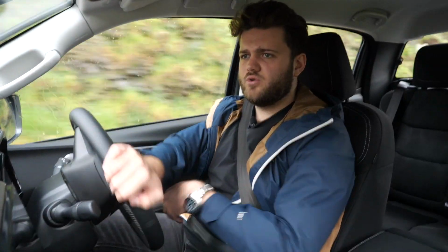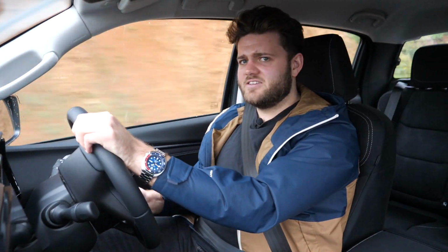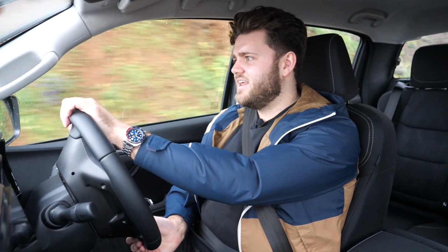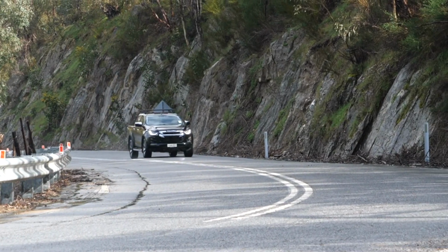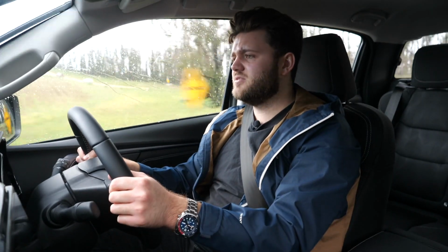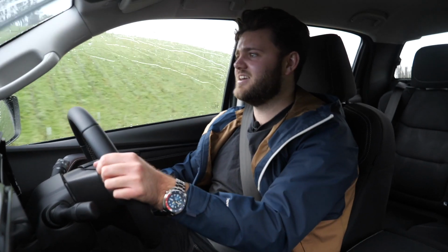And I mean, through the corners, it just feels so sure-footed. Keep in mind as well that it's bucketing down with rain right now and has been all week. I've never once had any sort of scares when it comes to traction issues or anything like that. Honestly, you sort of have to pinch yourself and go, oh yeah, I'm driving a 1-ton ute. Because you do forget that. It feels positively car-like, even in horrendous conditions like this.